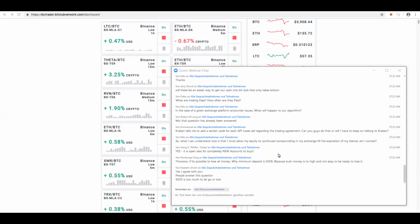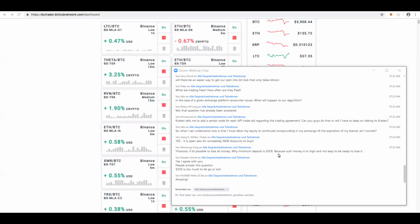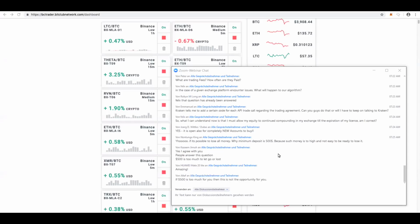Is it possible to lose all money? Why is the minimum deposit 500? That's not a deposit, that's a license fee. You deposit whatever you want on your exchange. You're not giving us money to trade for you. You're just buying a license. You have to set up your own exchange and the APIs. Trade pack developed for how long? One year.